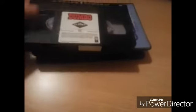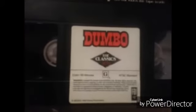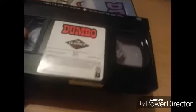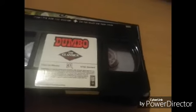For the opening to this tape, it has the Neon Mickey logo instead of the Classics logo. Also note that the label doesn't say Walt Disney's above Dumbo. That's kind of interesting, to say the least. Print date on here is August 28th, 1985. Interesting.